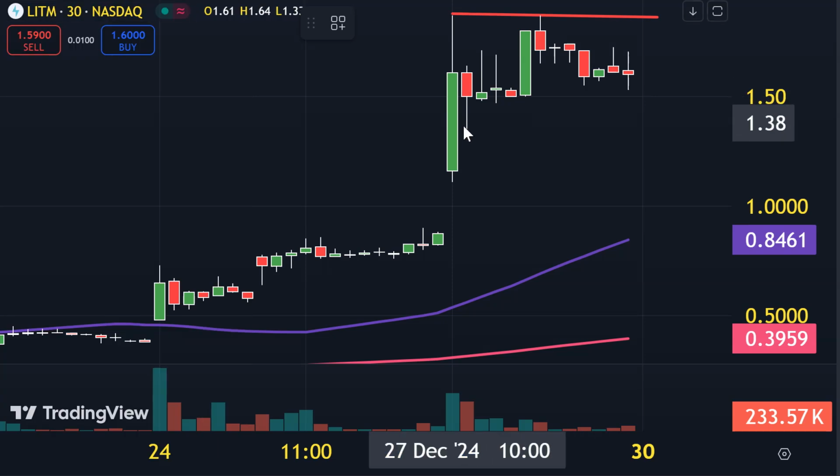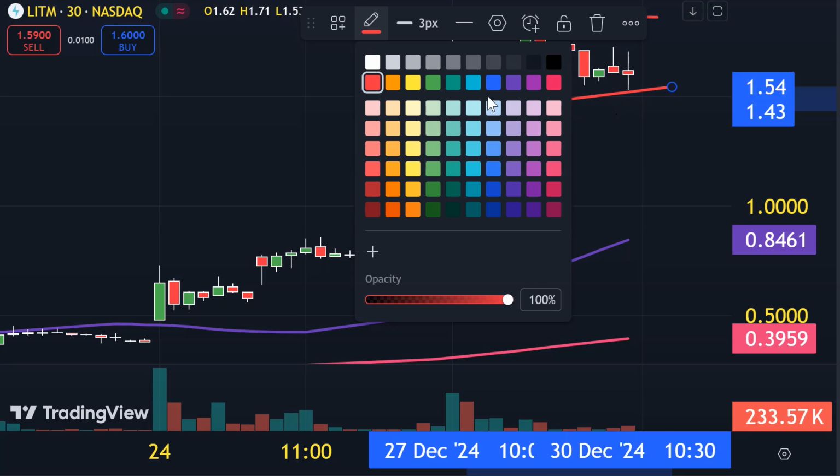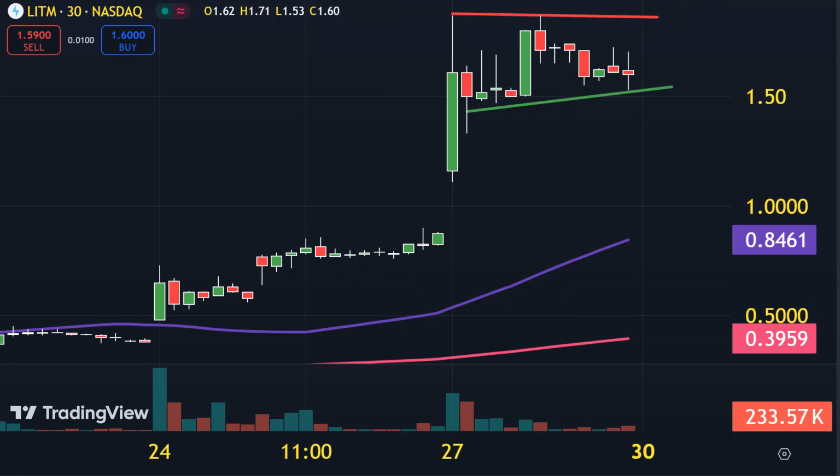So there is our area of resistance. Here is our area of support. And then, resistance, support, big upwards move here, golf hole down here, yeah, another bull pennant pattern. So I'm just going to leave it at that. I want to respect your time as much as possible. But yes, bull pennants everywhere I look.